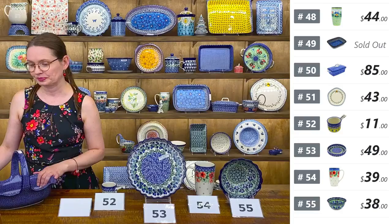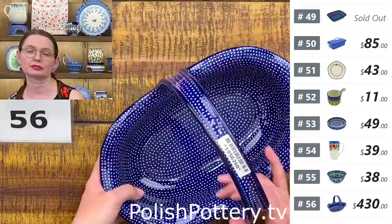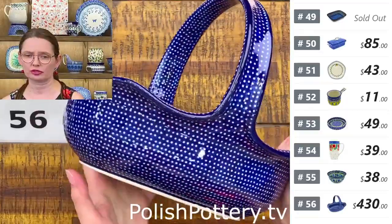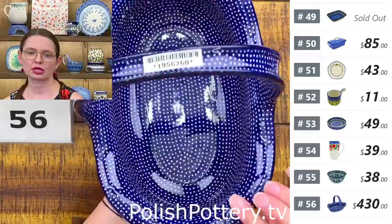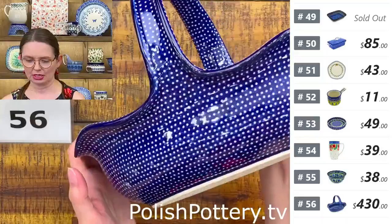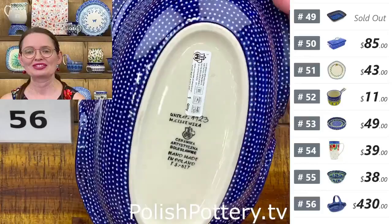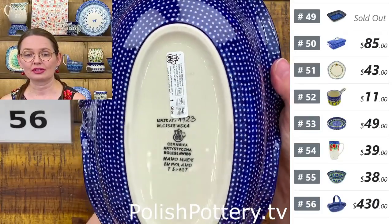And here I have fantastic Starry Night pattern, Maria Ciszewska design. I don't have many of them, I have only one available. Great pattern, never gets old. The tiny polka dot in it, I love it. So Maria Ciszewska, U7 pattern, Unicat 1123.